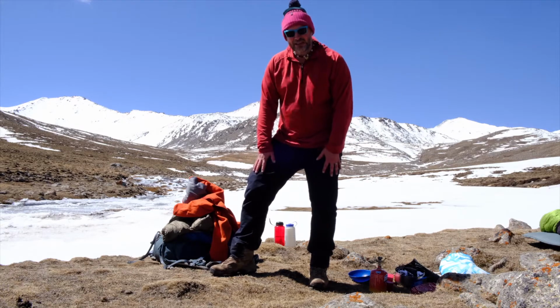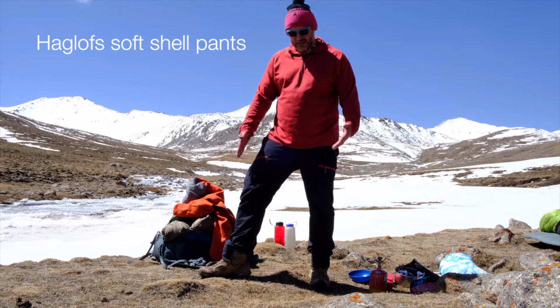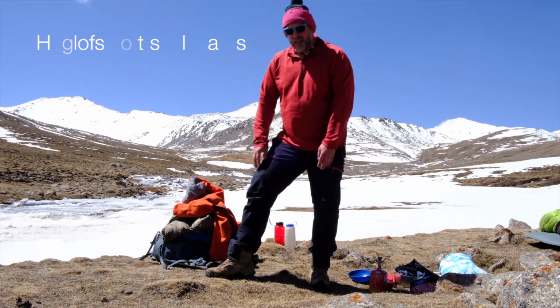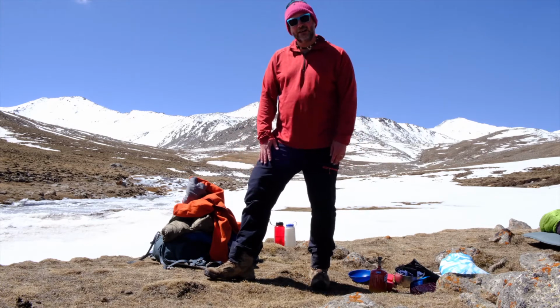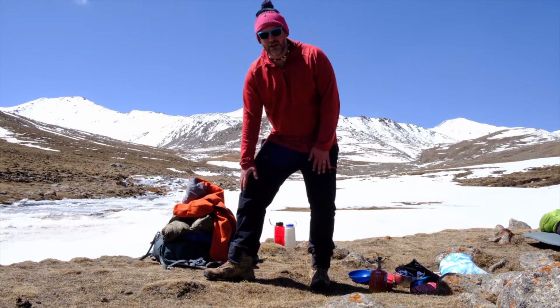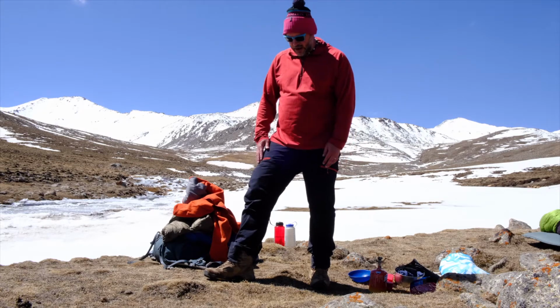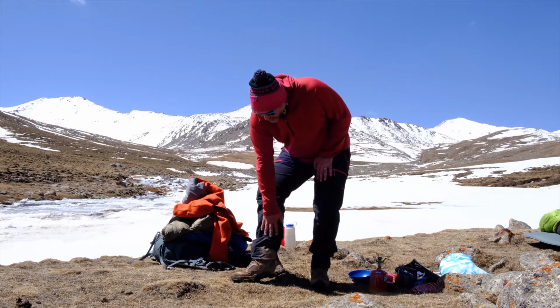Okay, for my pants I have these Haglofs soft shell. These are about $100 pants. They're expensive, but they're very high quality, and they keep rain off in light rain or light mist. They're not a fully waterproof pant, but they're really, really good for sliding down snow or trekking through mud or light rain. You can see they've held up really well through the mud here.